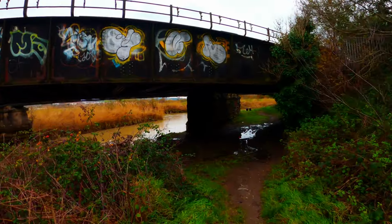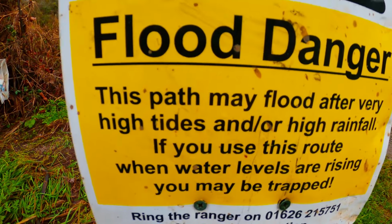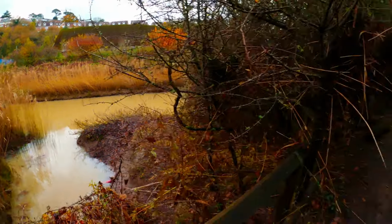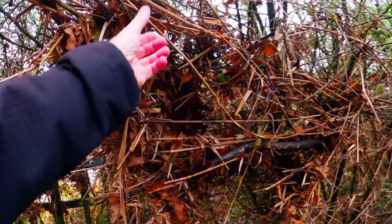This is the railway line here. As you can see, that is still fully in place. This area may flood. Oh, just look, it looks as though this is all flooded here. Look, that is how high it has been.